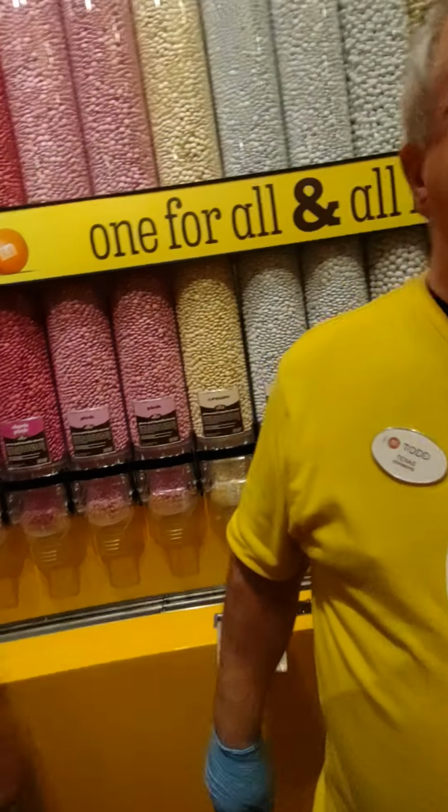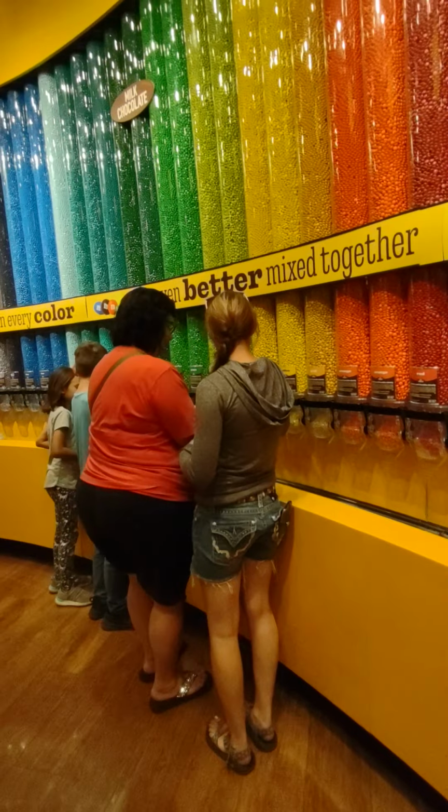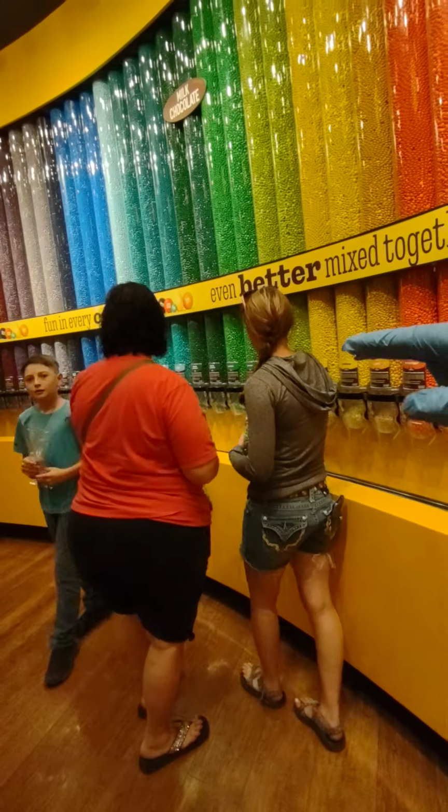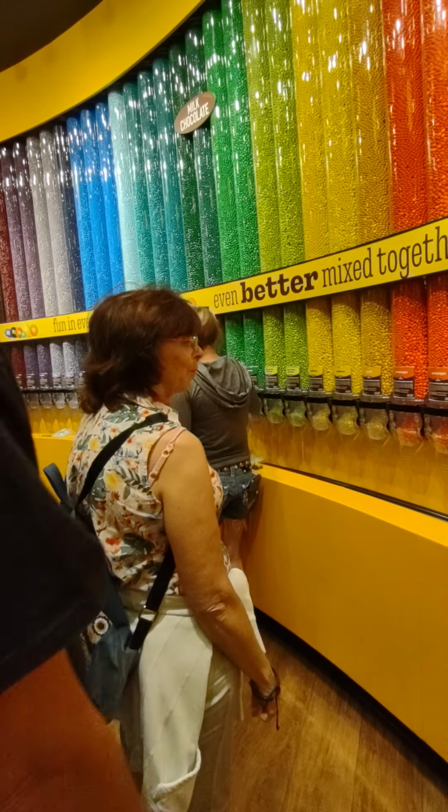I understand. And we're paying the tourist tax in Vegas. Well, and that's why I tell people. Yeah. If you weigh it on the scale, look at the little numbers. That's the ounces go by $1.15 an ounce. Okay, thank you. You're welcome.